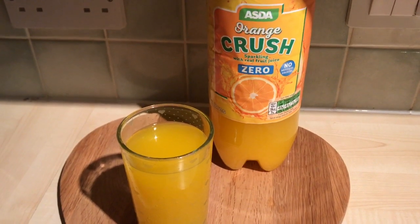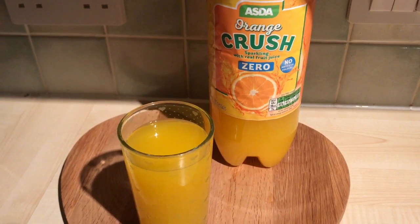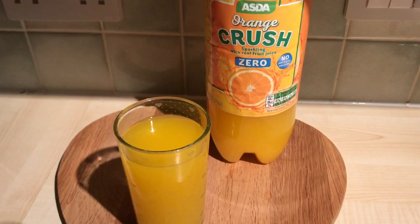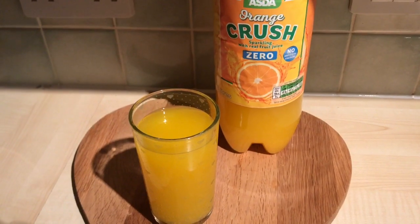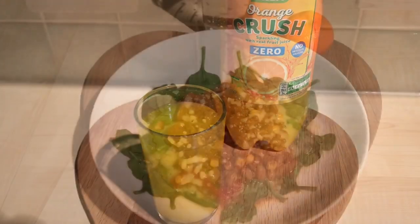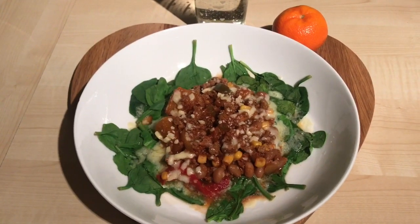So yeah, I don't really know what I want, but something obviously quick and easy. I really wanted to use my Active Fry tonight, but it's just too late. So yeah, I'm gonna drink this, jump in the shower, get changed, and think about what to have for dinner. So it is the ridiculously late 10:25.